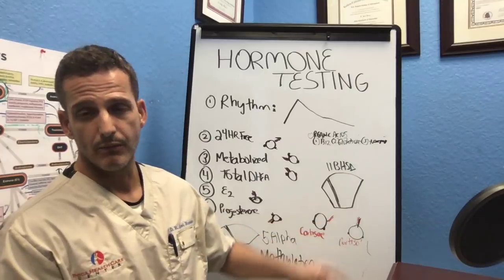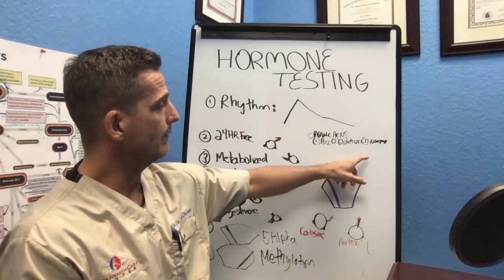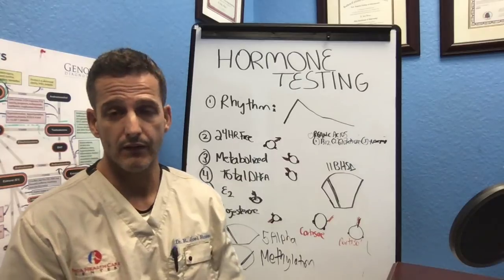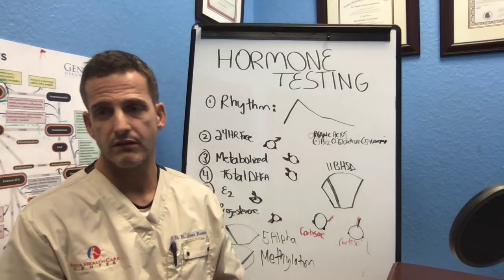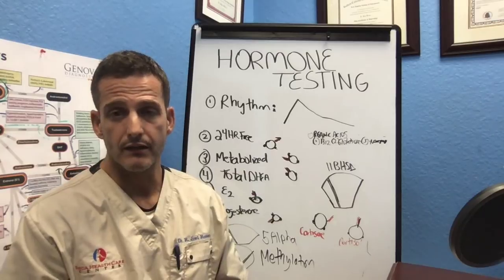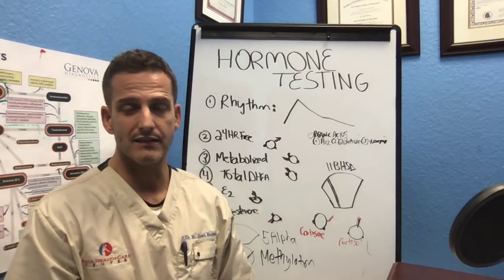So here are some of the things we recommended. We recommended some licorice root to help with that 11 beta HSD. We recommended some glutathione. We also recommended some SAMe potentially. And in this case, I did recommend a little bit of pregnenolone. The reason I recommended pregnenolone was her progesterone was low, her cortisol was low, and she was feeling very depleted. So we'll do a 30-day trial on that and see how she does. And then the goal would be to retest her and see how she's doing.